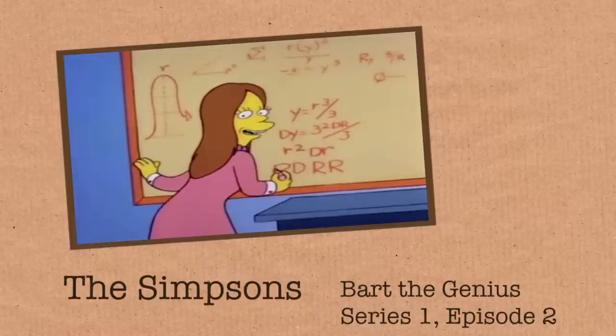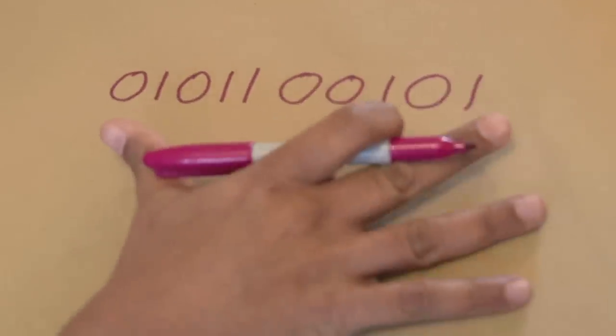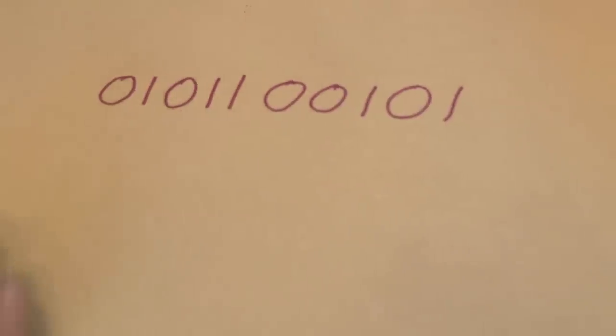So, yeah, in an episode called The Honking, where the Futurama crew go off to a spooky castle for the reading of a will. And it's all a bit scary, and they're walking through this castle, and then suddenly blood appears on the wall. 01011001. Okay, so it's a binary sequence in blood on the wall. All a bit scary. So let's find out what this binary sequence is in decimal.